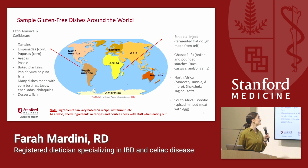In South America, and specifically in Latin America, there are many dishes that are made from corn, plantains, yuca. Also, don't forget about dessert, very important. And also in Africa, I just wanted to highlight a few that have doughs that are made from very unique ingredients. So in Ethiopia, there's this fermented flat dough that's made from teff. And in Ghana, there's a dough that's made from boiled and pounded starches like yuca, cassava, or yams.